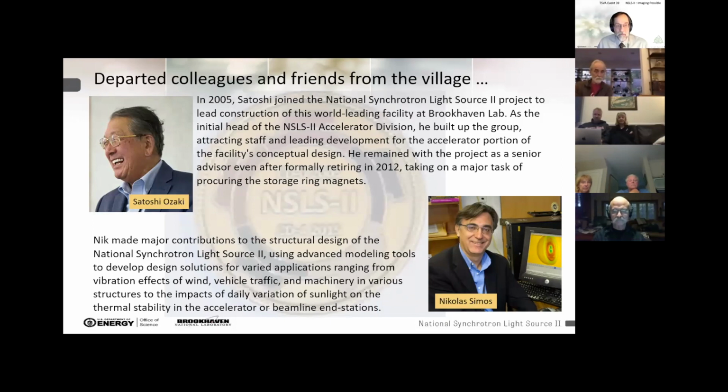And rather than just shrugging your shoulders and trying to figure out what to do, Nick actually analyzed it, figured it out, and it's now basically become the standard not only by which we build more facilities, but by which other people build facilities that are really quiet and stable. He was a great friend. He was around the corner from me, even in his retirement. I miss him dearly. But I don't want to dwell on that. These are people who are gone, but they're certainly not forgotten.